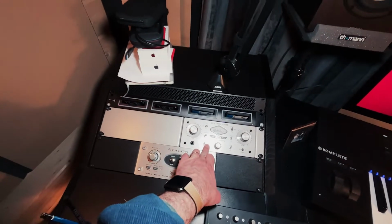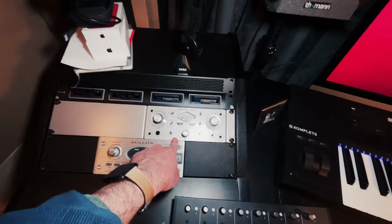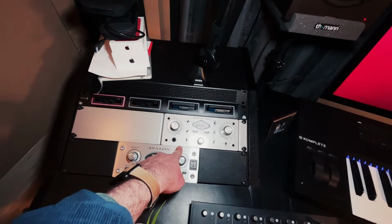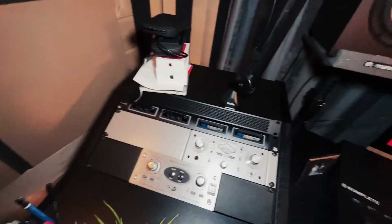This is a Twinfinity 710 preamp, which is really cool and is a hybrid solid state and tube preamp, so you can blend between the two. Sounds really good. I got this ages ago and still use it a lot.